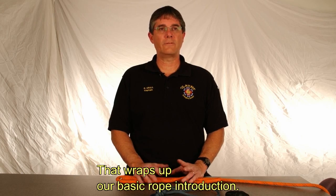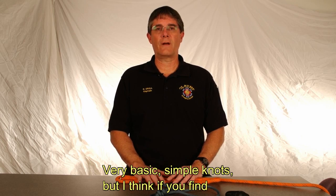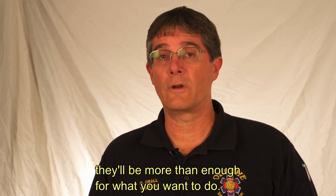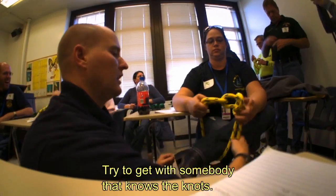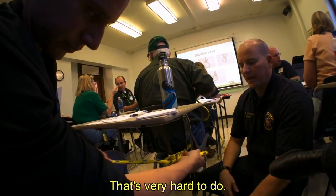That wraps up our basic rope introduction. Very basic, simple knots, but I think if you find that if you can master these knots and what you can do with these knots, they'll be more than enough for what you want to do. Please practice them. Try to get with somebody that knows the knots. I would hate for you to start tying them wrong and then have to correct your actions. That's very hard to do.